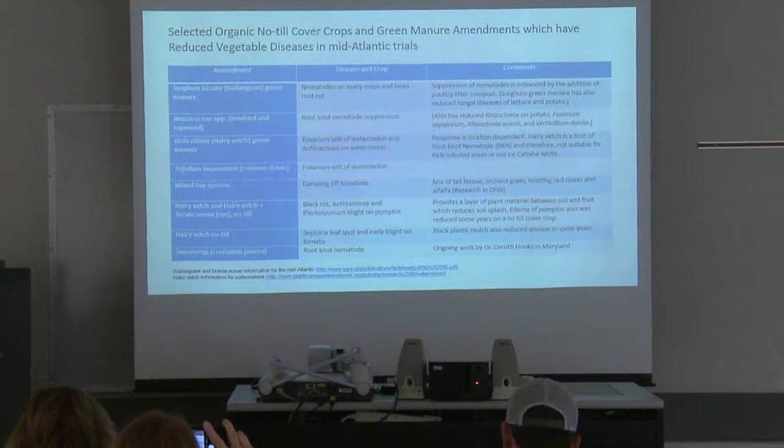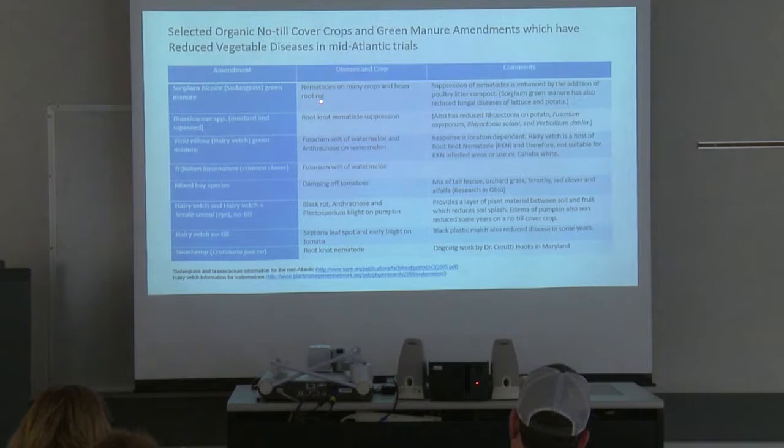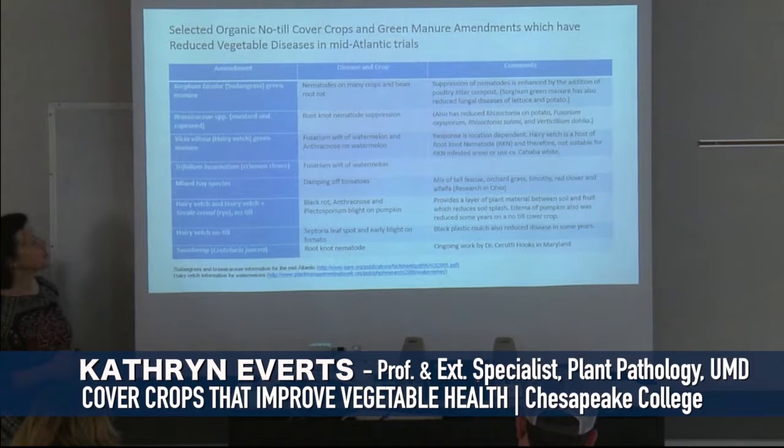So again, sorghum Sudan grass is suppressive to nematodes on many crops, as well as bean root rot. And the suppression, as I mentioned, is enhanced if you can do something else to add organic matter to the soil, such as poultry litter compost. And in other regions and other studies, it's also led to a reduction in fungal diseases of lettuce and potato. So it has lots of benefits. It's a nice one.